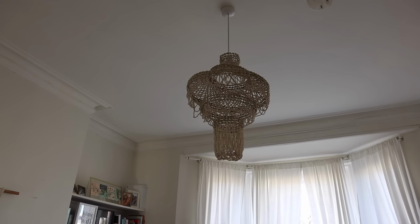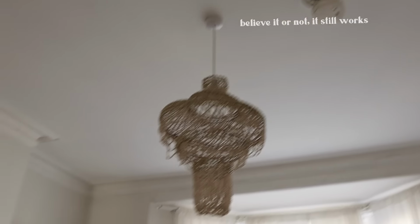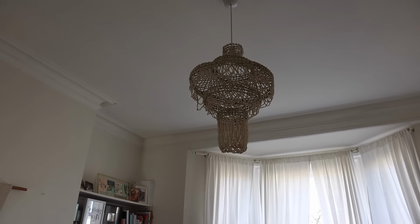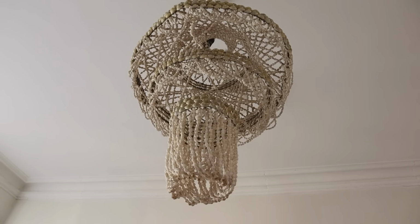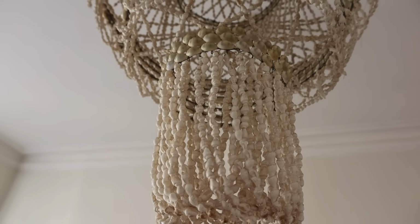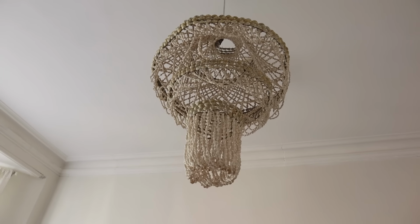And then while we're in here, my light fixture, don't mind the smoke detector that's literally hanging on by a thread. The light fixture in my room is made of seashells, and I found it in a vintage shop. It was £15, and it's just this kind of beaded chandelier, and it's just amazing. I just think it's so cool. Like, look, those are actual seashells. This one's not to everybody's taste, but I just think it's a really interesting piece, so I had to have it.